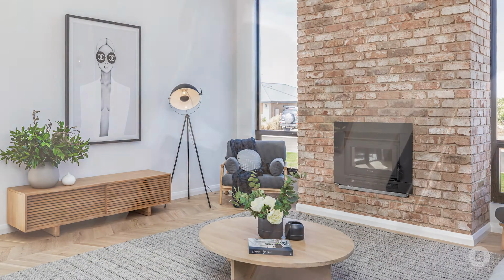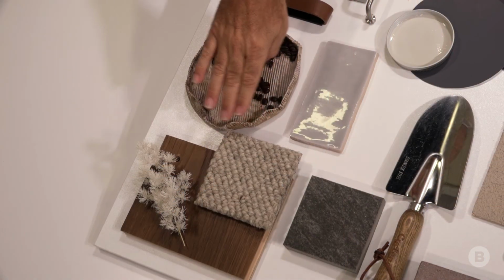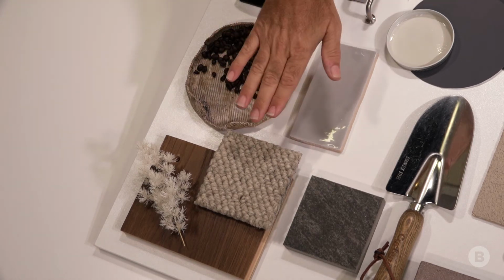Of course, a timber look flooring is also a great option for a home, but a modern look, as well as adding something a bit cozy and warm for living areas and bedrooms, is to add a wool carpet. And with the earthy tones there, again, I look back to the colours in the brick to give me a jump off point for the colour inspiration.